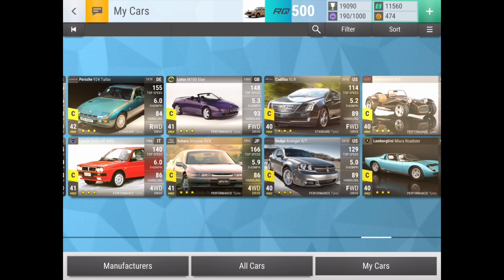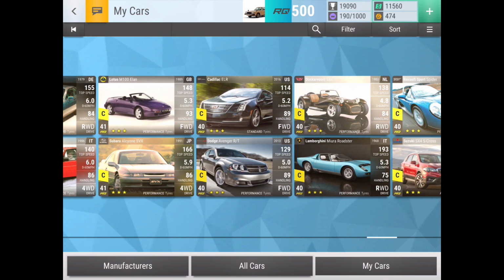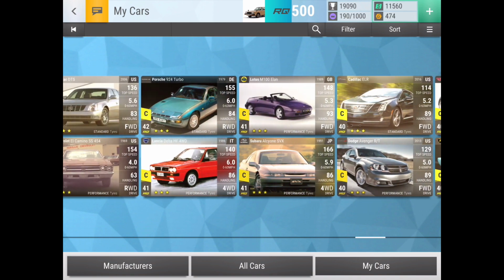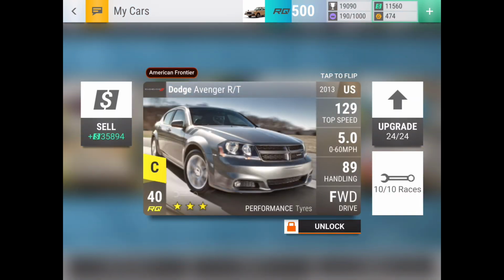I use mainly all the use it gets now. It did help me in the campaign in the past and in some events, but it does get used quite a lot now in clubs. Next car on this list is just an amazing RQ saver, an amazing city streets car, and an amazing club car. It is the Dodge Avenger RT.